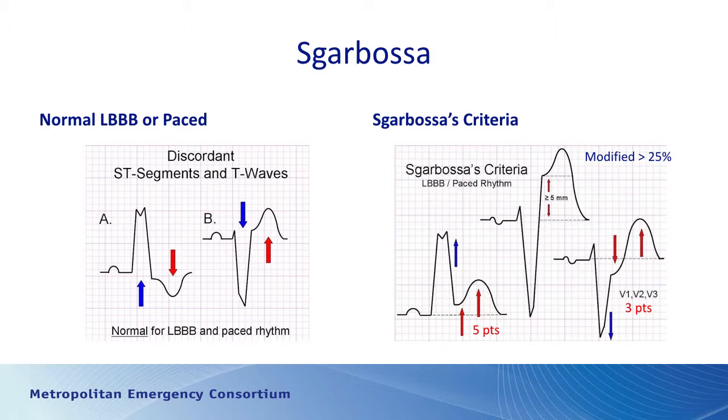Then finally, the one in the middle is worth 2 points. That's where you have a deep S wave. It's widened as part of the bundle branch, but then you also have ST elevation that's greater than 5 millimeters. That's the original criterion put out by Sgarbossa. It's been modified so that it's more than 25% of the length of the S wave.